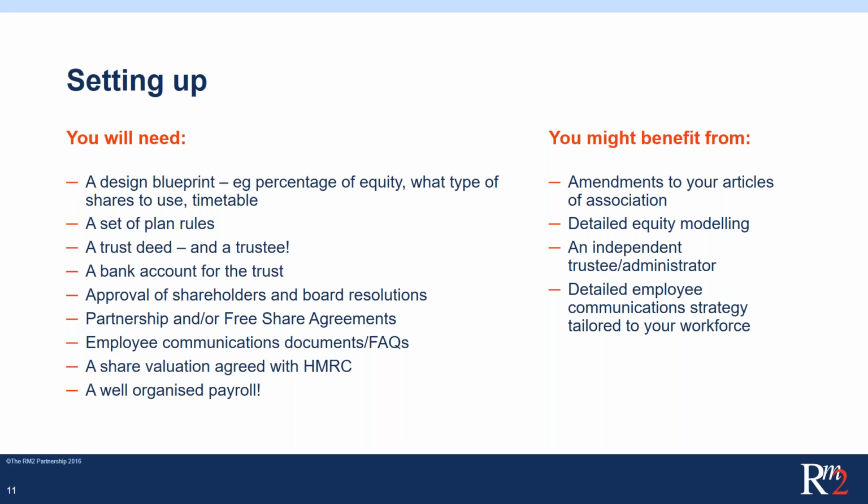Also very important is the employee communications documents or the frequently asked questions, because that will explain, hopefully in fairly plain English, how the plan works, what the company is trying to achieve, and summarise the key points of the plan without it being too technical.